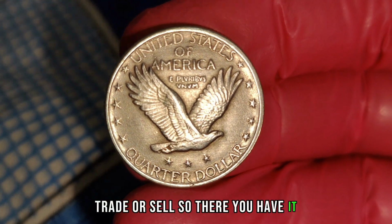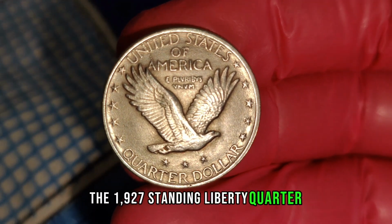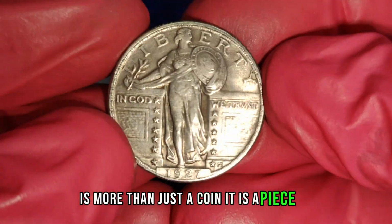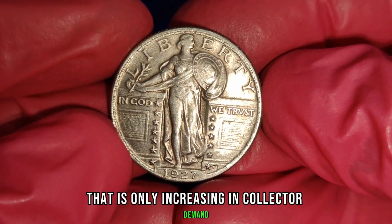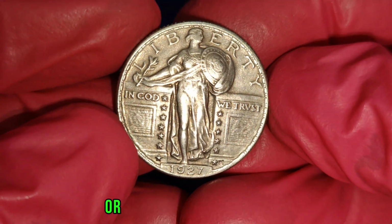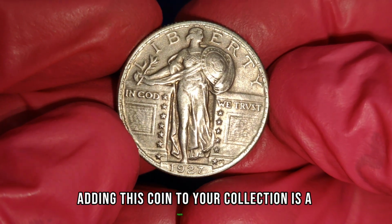So there you have it. The 1927 Standing Liberty quarter without mint mark is more than just a coin. It is a piece of American art, a slice of history, and a tangible asset that is only increasing in collector demand and market value. Whether you are a seasoned numismatist or just getting into the hobby, adding this coin to your collection is a power move.